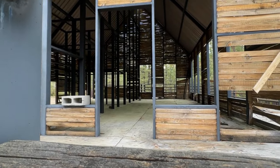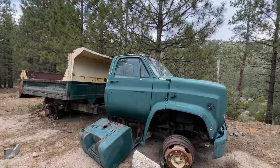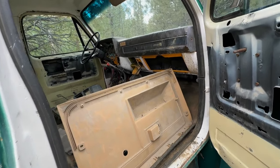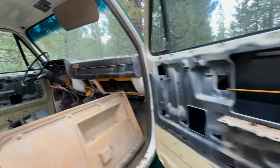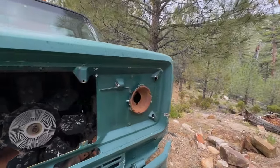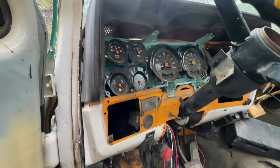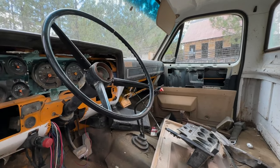Wow. Super cool. And here's the old truck. Wow. Look at that. Let's see if it opens. It does! It opens! Wow, it's stripped down. Let's go to the other side. Check it out. How old is this truck? I love this.